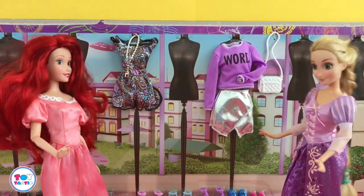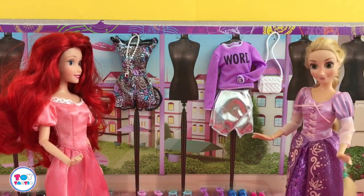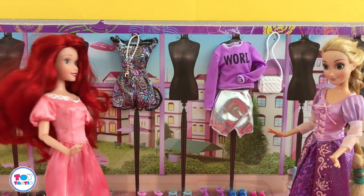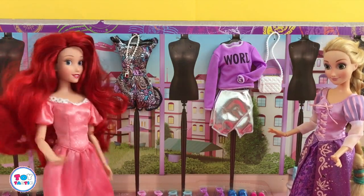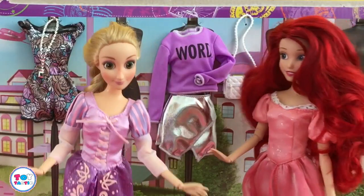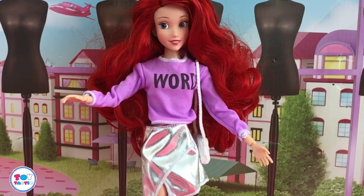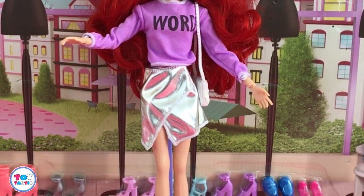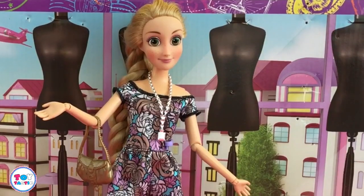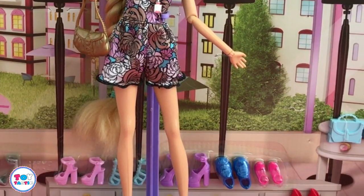Come on, let's see what we've got. Okay, so there's this jumpsuit thingamajig and this purple skirt combo. Which one do you want? Oh, I don't mind, but I really like shiny things. Can I have the skirt one? Great, I'll have the jumpsuit. Yay, we've chosen. Ariel has chosen a purple sweater and a silver skirt, along with a white bag and white sneakers. And Rapunzel has chosen a floral jumpsuit with a silver necklace and blue shoes.